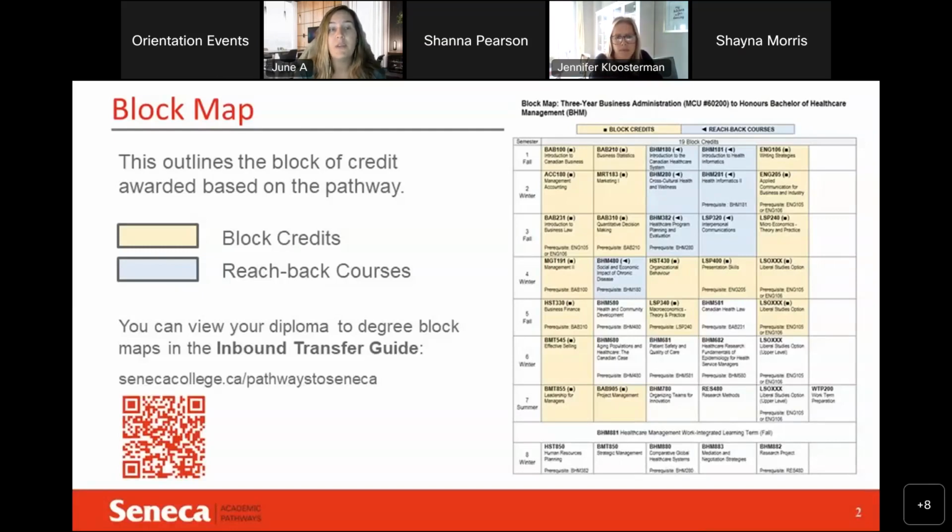The first one here that you can see on this slide is called a block map. What this is, depending on what degree you're in, it will show you the complete curriculum for your degree, and then the courses that you're receiving credit for or exemptions based on the diploma program that you've come from will be highlighted there in yellow. If there's any reachback courses, meaning courses from lower level semesters that you have to complete, those are highlighted in blue. You can get these documents through our digital inbound transfer guide.